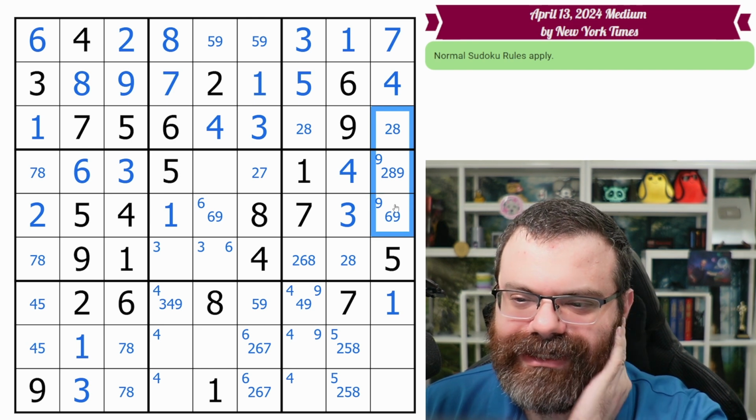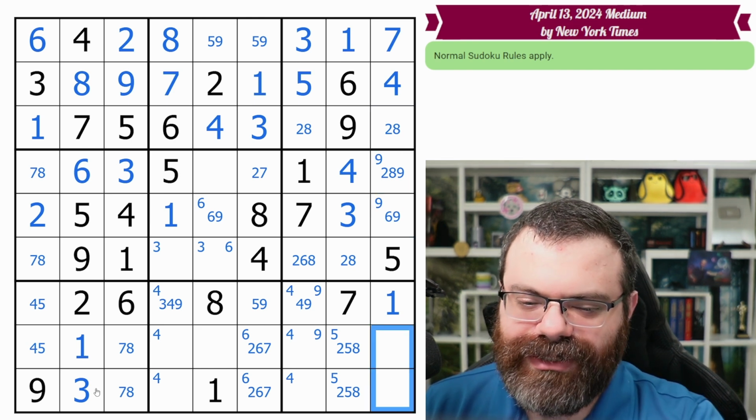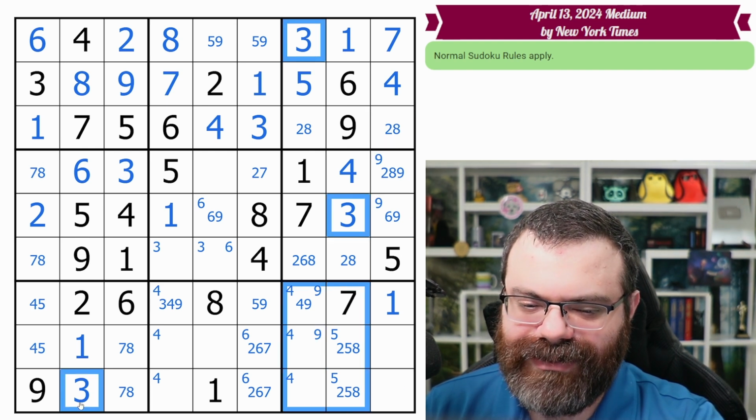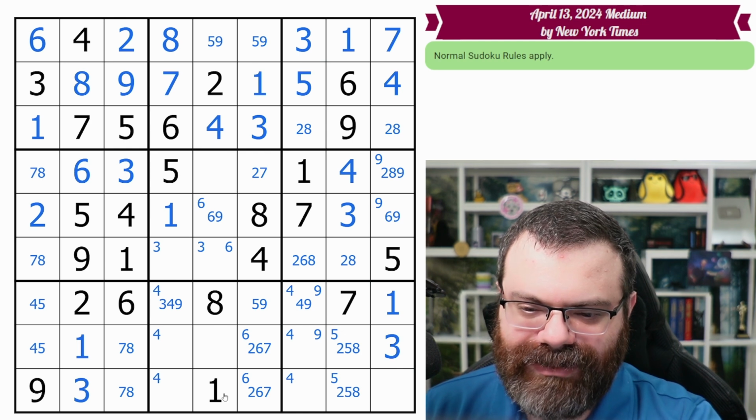So other than 2, 6, 8, 9, what does this column need? It needs a 3. So where's 3 go in this column? Not here, and it's not any of these. Yeah, we have these two 3s looking down. This 3 looks in. So that's a 3. I didn't really finish my normal scanning. I probably would have found a lot of this through that. So maybe I stopped that a bit too soon. I certainly did.